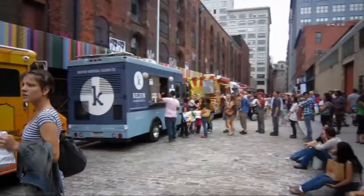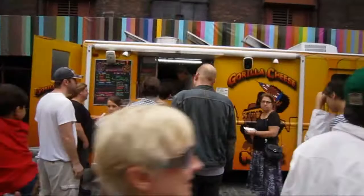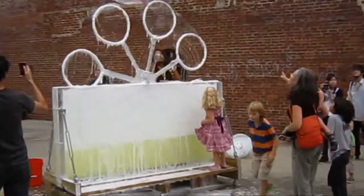Well, they've also got a lot of their new food carts out here, and wow, that is a big dog. Almost makes this like a food festival as well as an art festival. Oh, now we've got a giant bubble machine. It's by Eric Ayotte.